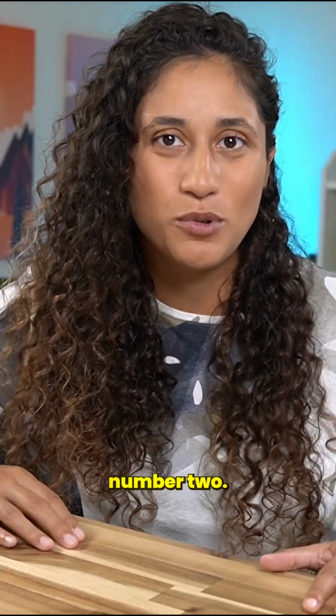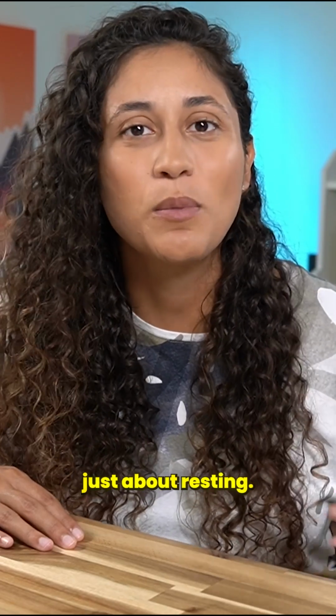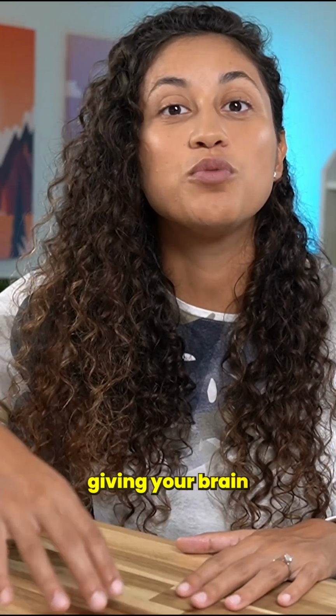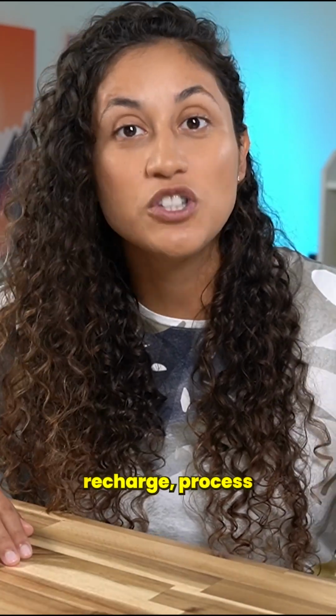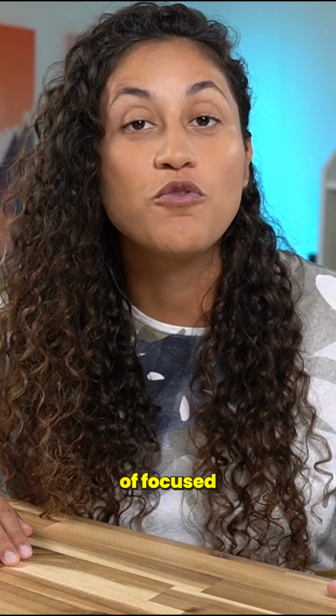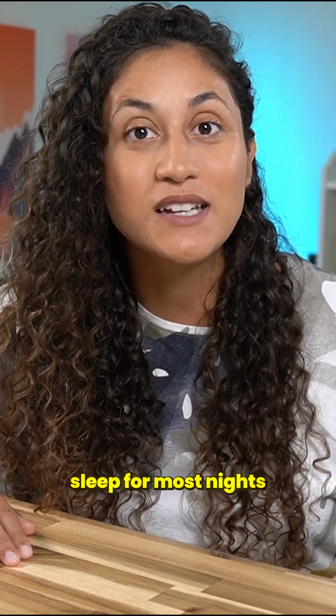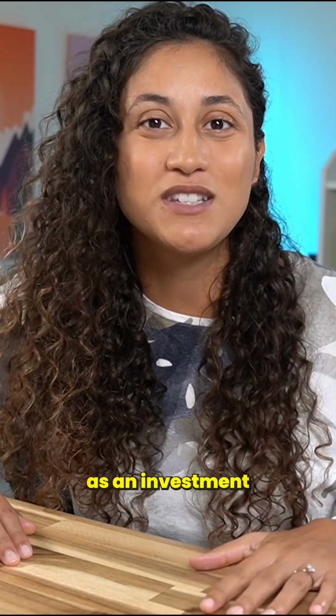Moving on to tip number 2, sleep. We all know it's essential, right? But here's the thing, it's not just about resting. It's about giving your brain the time it needs to reset, recharge, process what you have learned, and get ready for another round of focused study session. Try to aim for a good night's sleep for most nights and consider it as an investment in your focus bank.